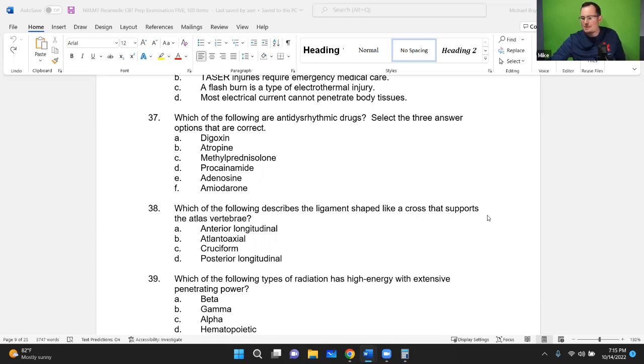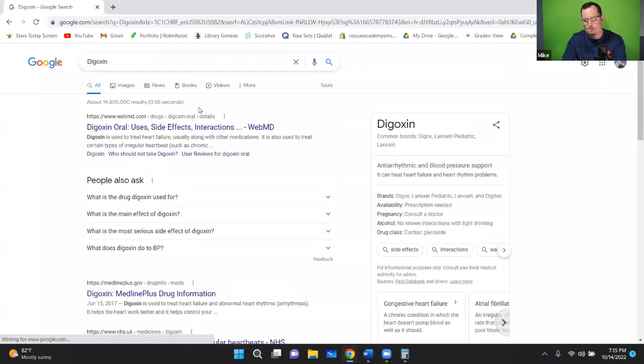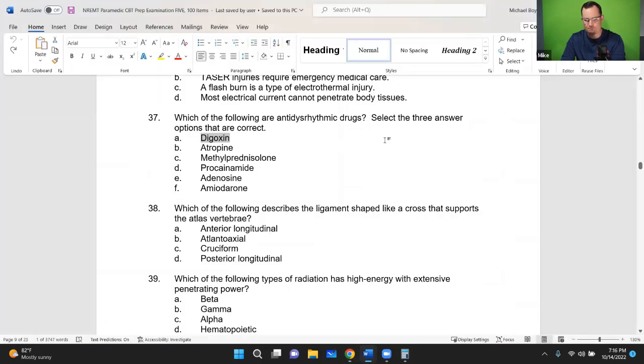One more drug that might get thrown into the mix of talking about the American Heart Association. Mike, isn't digoxin also an antiarrhythmic? No, DIG would not be considered an antidysrhythmic. Let me see what they're classifying that as. Is that a beta blocker? It is pronounced as an antiarrhythmic and blood pressure support.